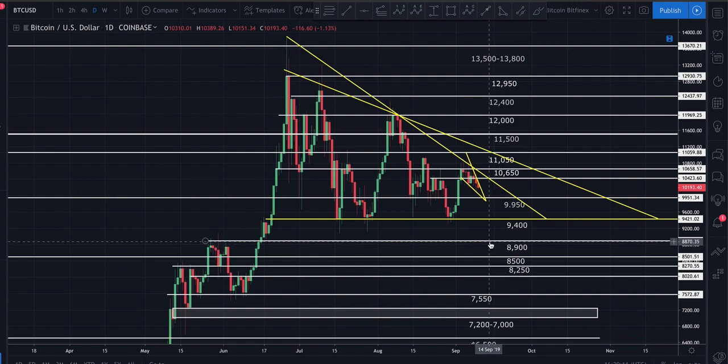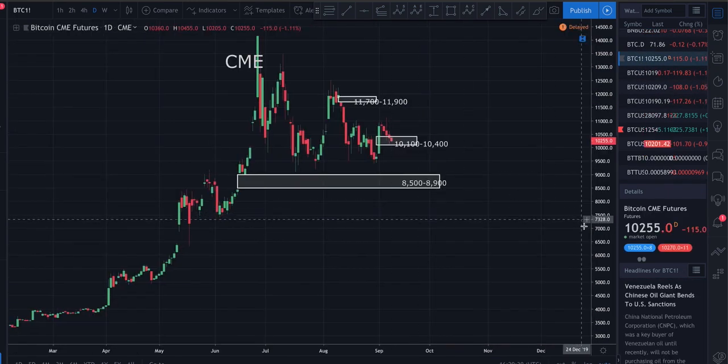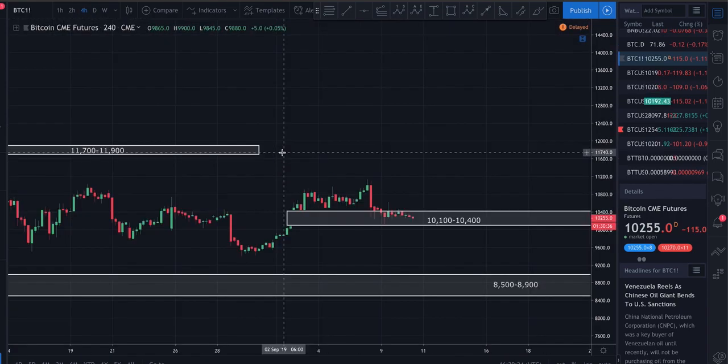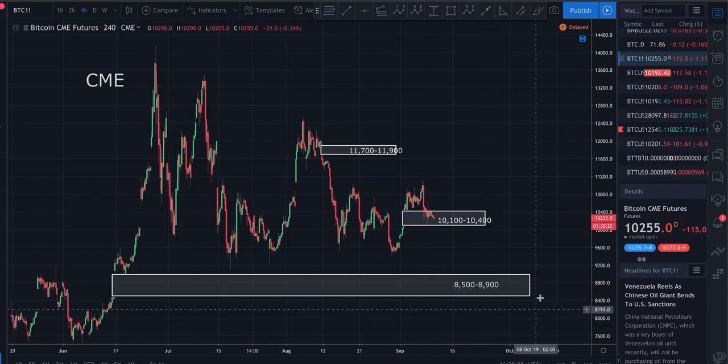Everybody's going short and price just completely reverses course around $8,500. Why $8,500? Well, because we've talked about that numerous times in the past. But looking back at the CME chart here, guys, we can see that $8,500 is exactly where that gap is, as we've discussed numerous times in the past here, and typically we know the gaps want to get filled.